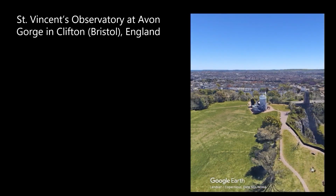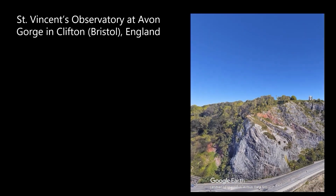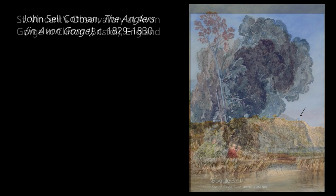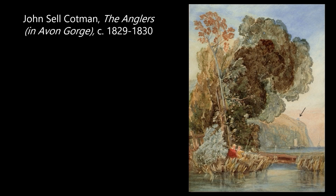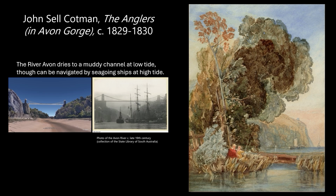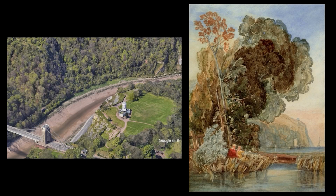And what you can see if you look at the river below is that it's dry. Yet in both watercolors it was full of water. The Avon River has an interesting characteristic. It dries to a muddy channel at low tide, yet can be navigated by seagoing ships at high tide. And apparently the river was full when Cotman sketched this landscape. But where exactly was he?